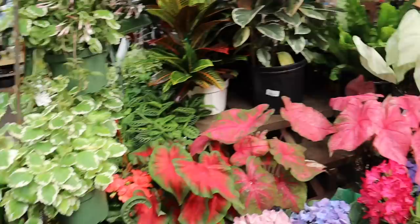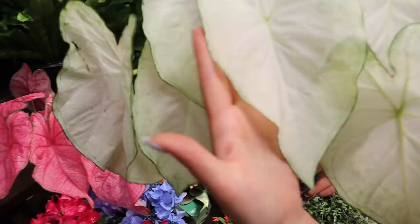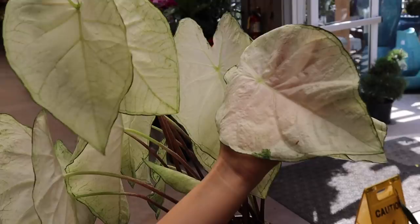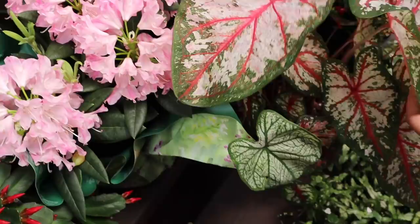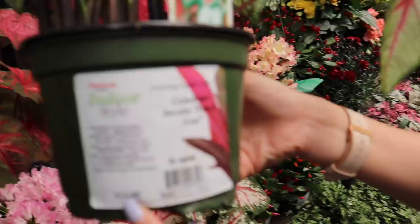What do you think? Really beautiful. Oh, the pink one is amazing. Look at their leaves. Almost look like a sheet mask. A facial mask. It's so pretty. Oh, I think I want mine. Look at this guy, has two different kinds of leaves. It's so cool. And this guy's $12.99. Are you kidding me? Okay, I'm getting it.